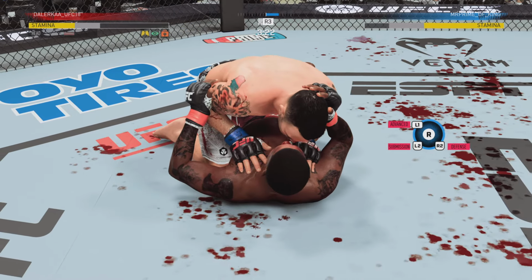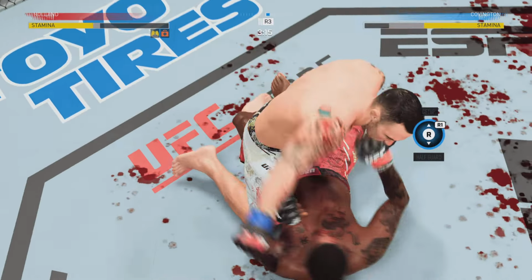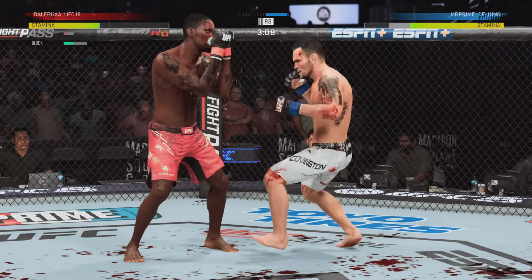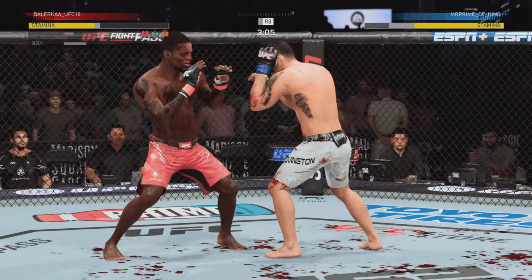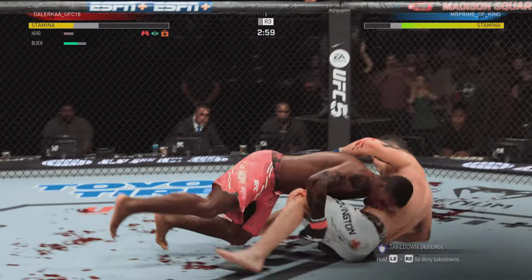Every time he lands, the cut gets worse. What a great job recognizing his easy attack. Up again, you gotta like that. 3 minutes now to go in this one.